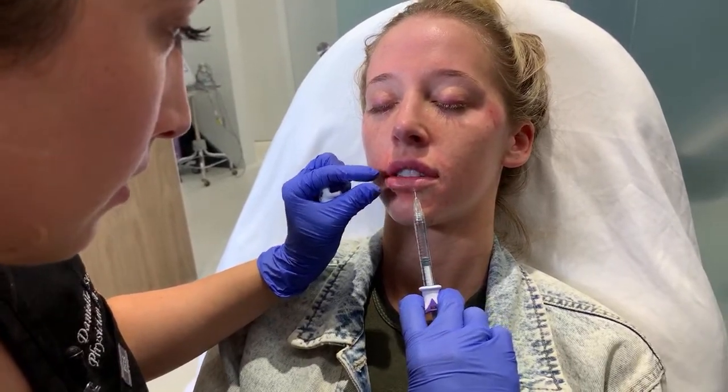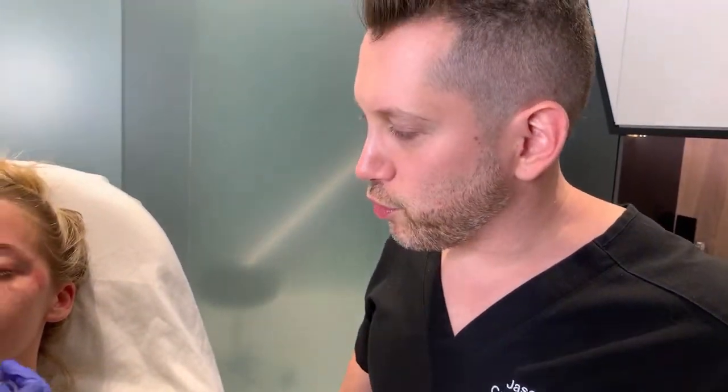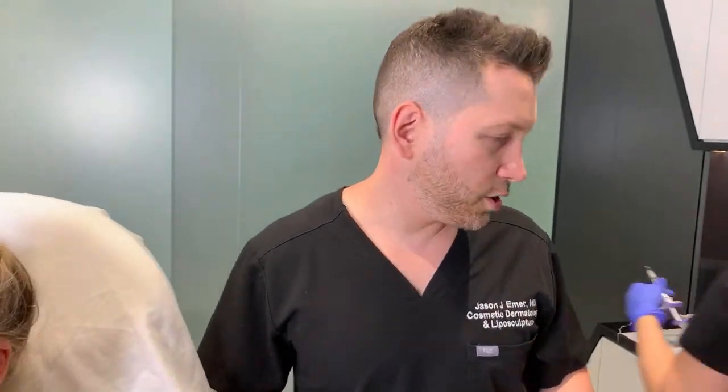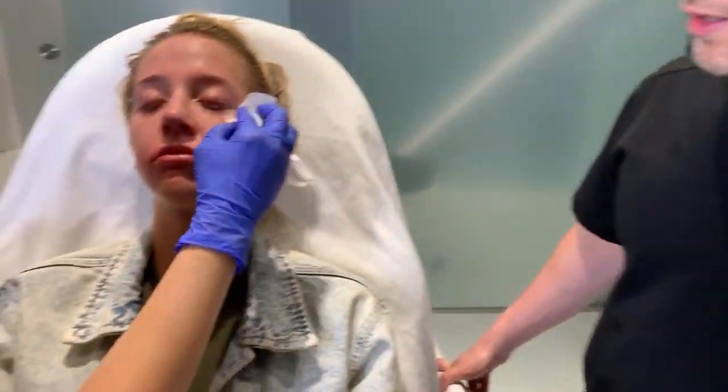Dr. Emer, what's your take on doing nerve blocks for lips? I don't like doing them because I think it alters the lip shape by doing the nerve blocks. A lot of people do it. But when they do it, they do the same lip for every person. So it doesn't matter. When you're customizing, I really don't like to do as much in terms of nerve blocks, and just do the best you can with icing and deep breaths and meditation. But I do think it changes the lip. I agree.